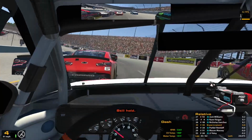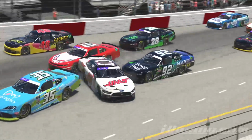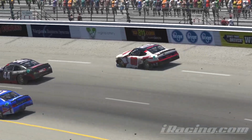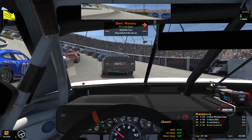Contact between the 6 and the 92. Maybe this will open up the doors. It does. And look at this. We're going to be 4 wide going into turn number 3. We make contact with the 92. We're around. No one else hits us. And there's not that much damage on the car, but the caution is back out. Yes, we just tried to go 4 wide.